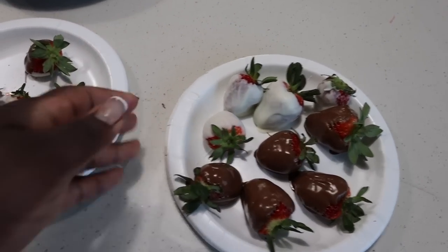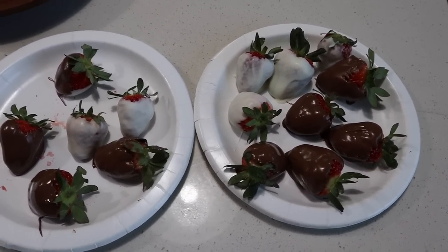Alright, and just like that, we got chocolate covered strawberries. I'm going to put them in the refrigerator until later.